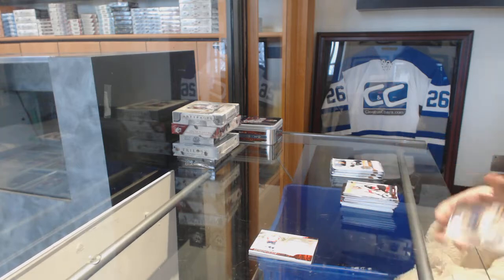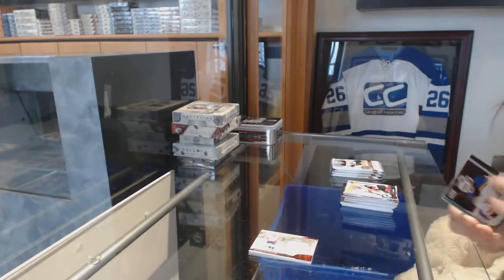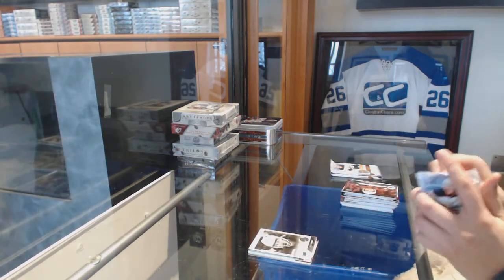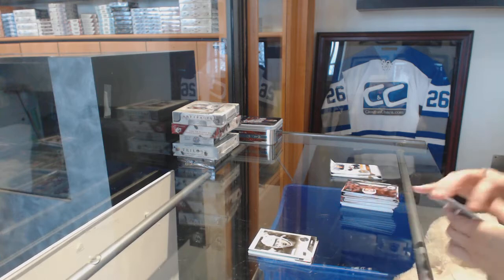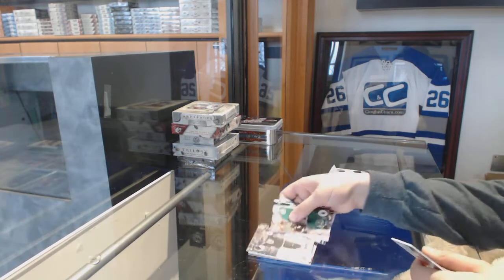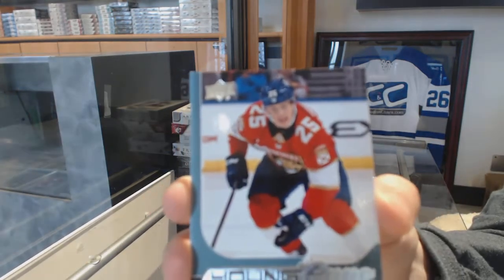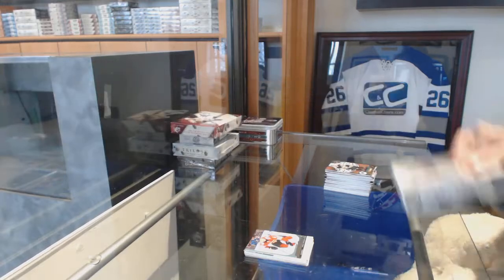We've got a Young Guns for the St. Louis Blues, Billy Husso. We've got a portrait for the Blues of Vince Dunn. We've got some base there. Canvas for the LA Kings of Dustin Brown. And we've got a Young Guns for the Florida Panthers of Henrik Hapola. All right, on to the artifacts.